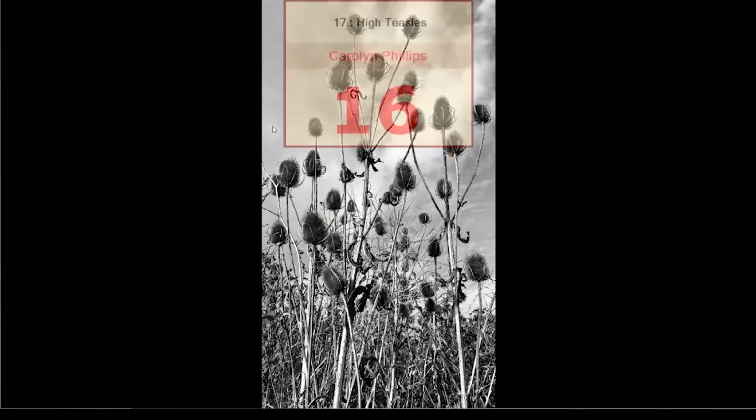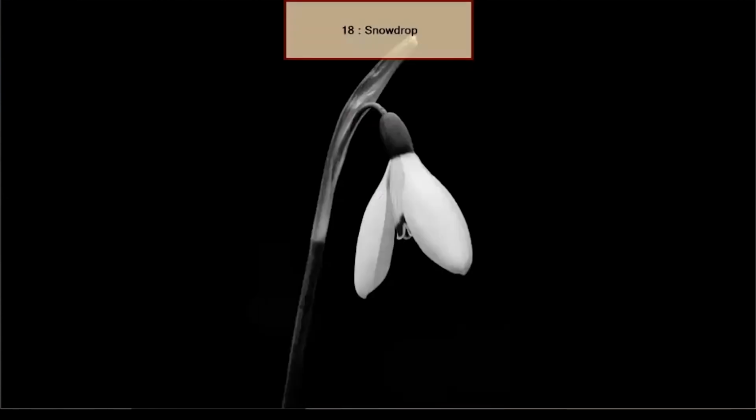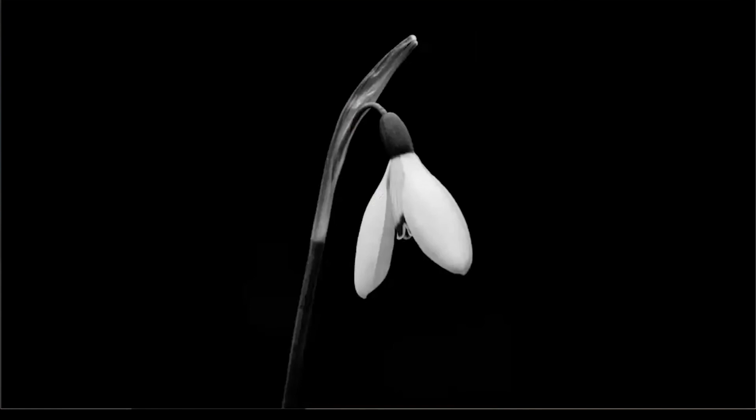Carolyn Phillips. It's pointed the petals just a little bit compared to the one in the earlier competition. We can now begin to see just a little bit inside. That worked quite well, although it doesn't hold attention for a particularly long time. But I thought that was quite well exposed, 15 marks.